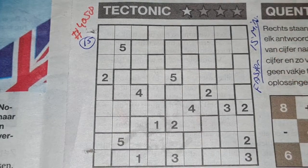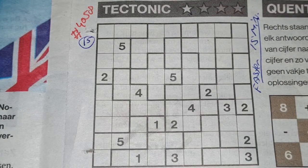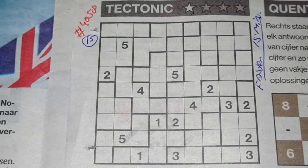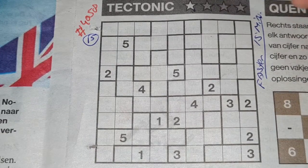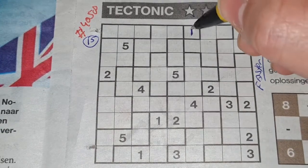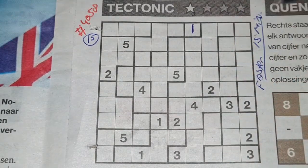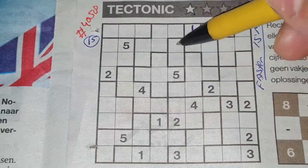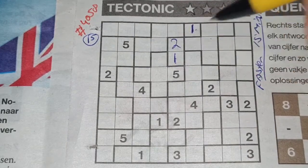So, the first question to you is, can you see here the single box? Because the single box is always a 1. I see here the single box. More single boxes here? No. Dual boxes then. I see here a duo box. It contains the 1 and the 2. Well, this box cannot be a 1. We have a 1 there. So the 1 goes here and the 2 goes there.